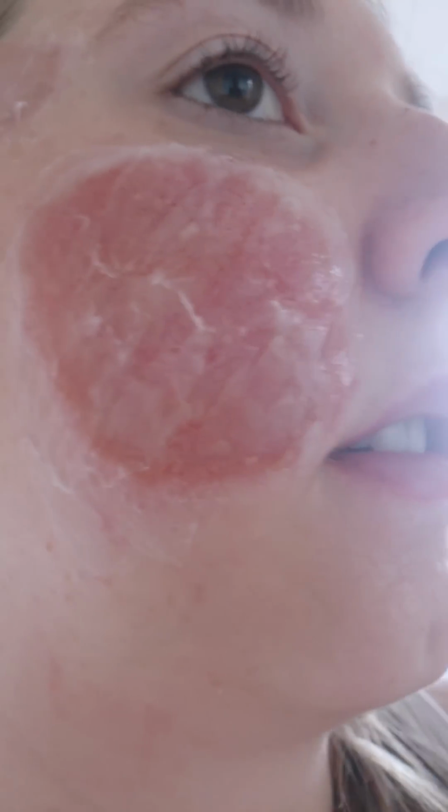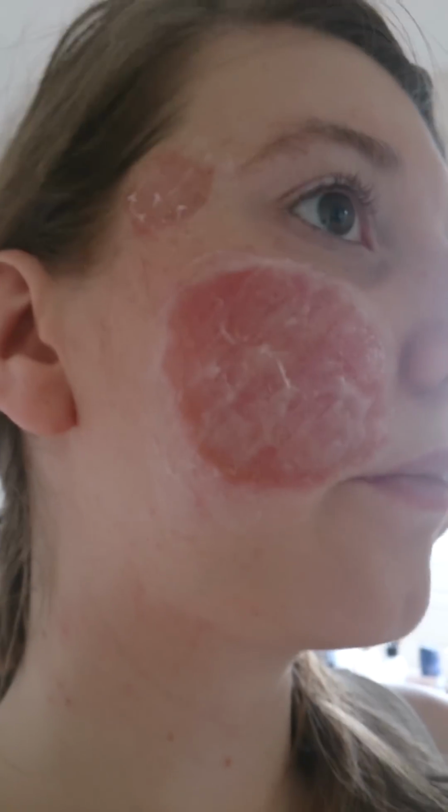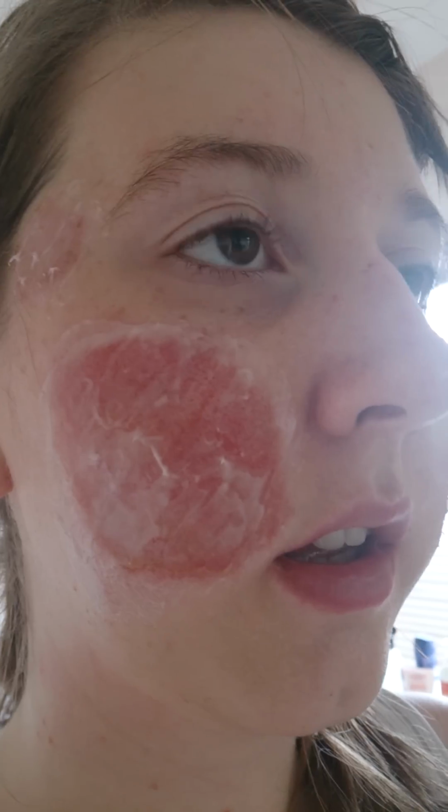It's just annoying because like here it's leaking a bit, and it wipes the cream off, so then you have to keep cleaning it because you don't want to get infected, and then putting the cream on it again. But yeah, it was all good.